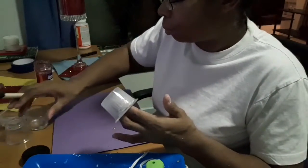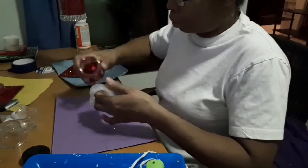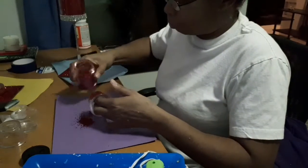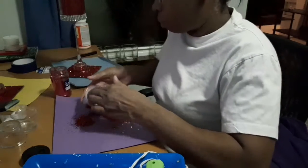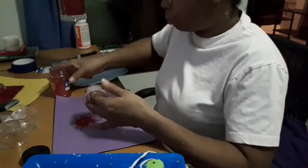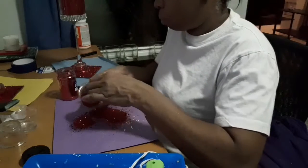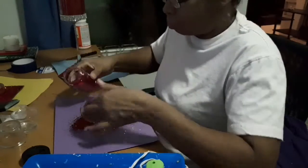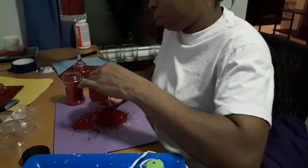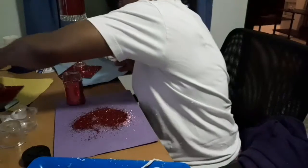But as you can see right here, all I'm doing is putting the Mod Podge around my candle holder and sprinkling the glitter on it, making sure I can cover it completely. And I'm going to keep going all the way around until I get it all the way around. And once I get it all the way around, that's what it looks like.